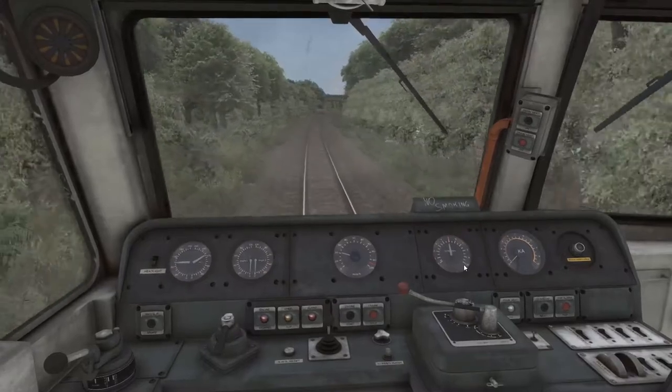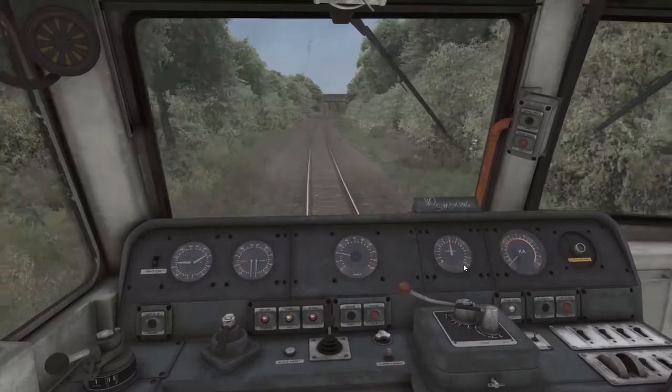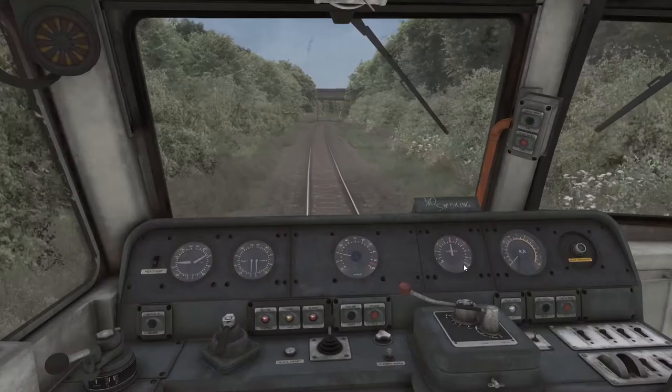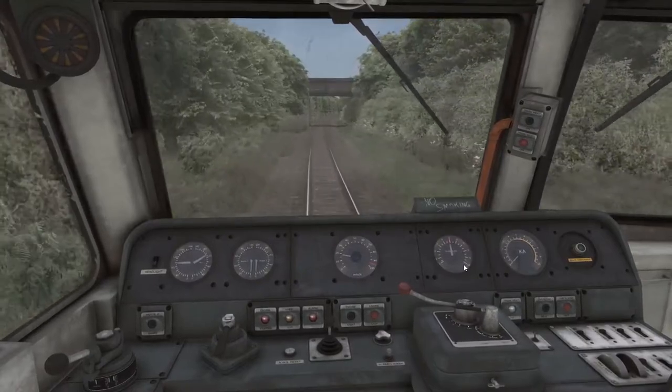I mean, you've got to love that sound of the 47, though, the idle sound, that sort of knocking sound of them, you know, that solid beat, as it were, the fast-paced, you know. It's just, it's something about it, isn't it?